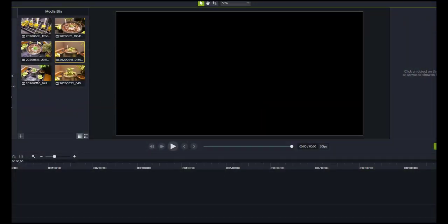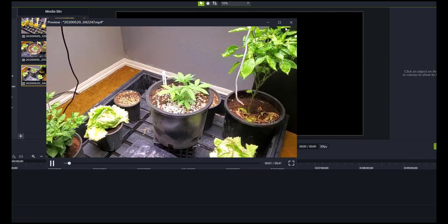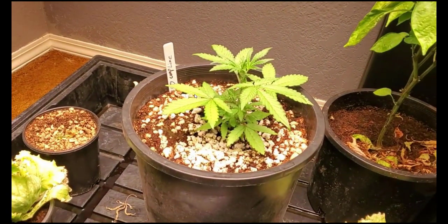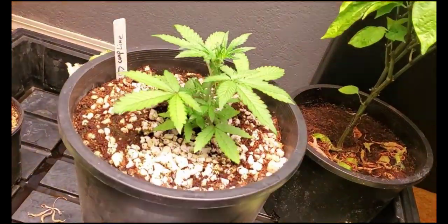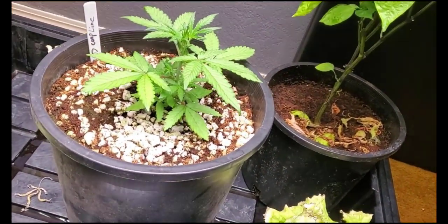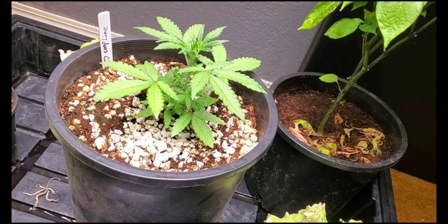And then we'll go to the next one. So this is 2 days later. This will be day 22 for how old it is. Now look at that, how much change it has had again in just 2 days, from day 20 to day 22 of how old the plant is from seed. This is CBD Compassion Lime Autoflower by Dutch Passion.